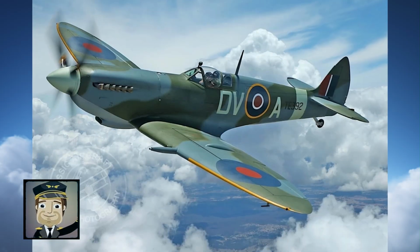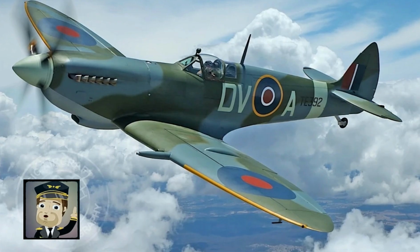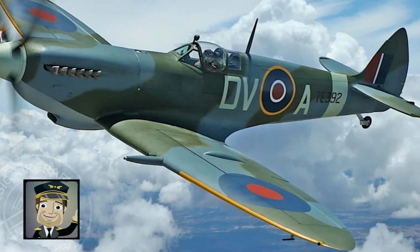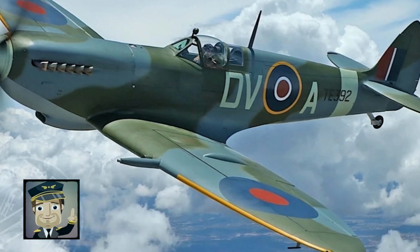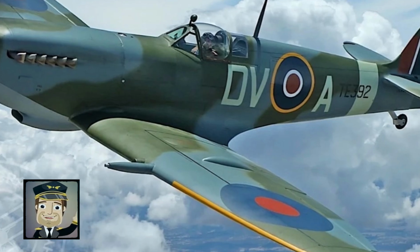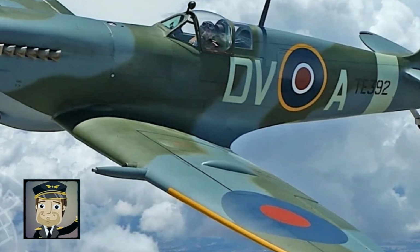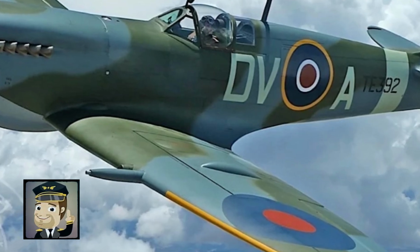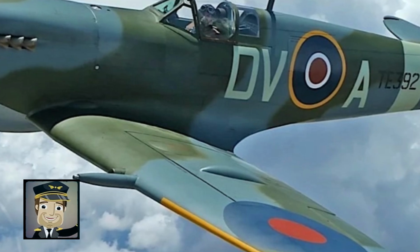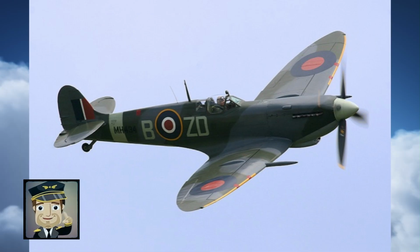At the heart of the Spitfire was the Rolls-Royce Merlin, a liquid-cooled V-12 engine capable of pushing the aircraft over 360 miles per hour, 580 kilometers per hour. With it, the Spitfire climbed fast, accelerated fiercely, and ruled the mid-altitudes where dogfights raged. Its cooling system and advanced aerodynamics enabled stable flight and tight maneuvering. The elliptical wings weren't just beautiful. They reduced drag and distributed lift more efficiently.